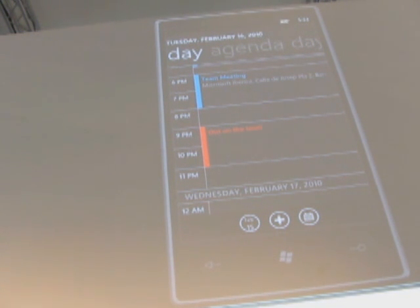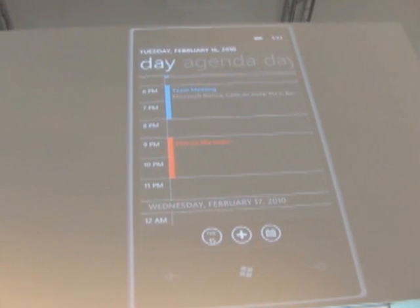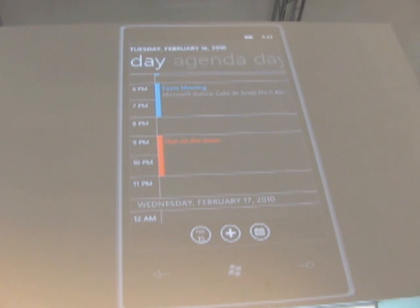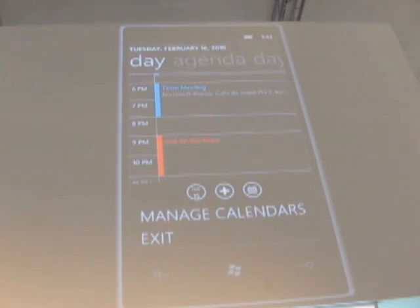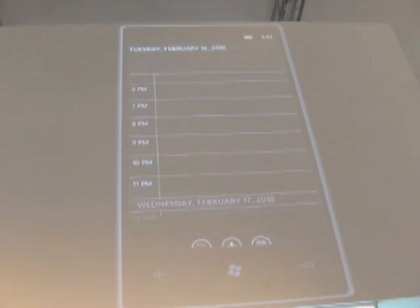The red calendar is my work calendar, what I've got on my Outlook calendar from Exchange at Work. The blue is my live calendar coming down from Windows Live. I could maybe have a calendar from my Yahoo account or a Gmail account or whatever I want up here. The phone will support multiple calendar views, and I can customize the colors to be whatever I want very easily, simply by going in and managing calendar views. I've got two calendars, and I can select whatever color I want for each of them.